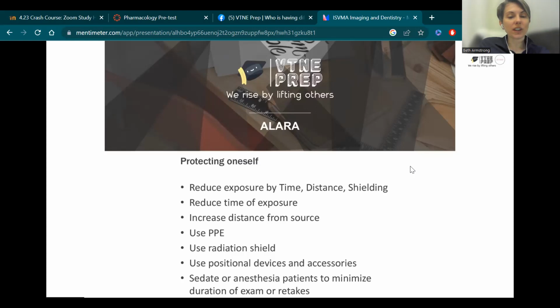And then sedation or anesthesia for patients can be extremely helpful, especially if you're trying to do limbs or spine or skull. 100% you have to do. I don't care what anyone says. In order to get a great skull rad, you need to have them sedated or anesthetized for that. So with all of those things, we should be able to reach as low as reasonably achievable.